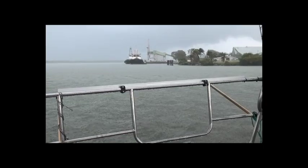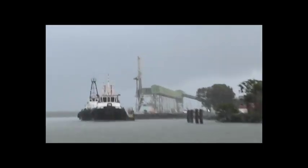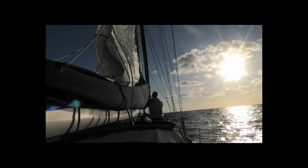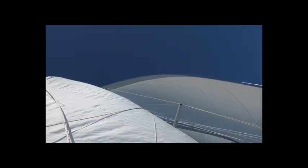We snuck upriver when winds got a bit fierce and anchored here, where sugar gets loaded onto barges. It smells like sugar. And made our way south into Harvey Bay, along the inside of Fraser Island, Gurry.